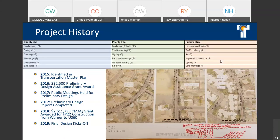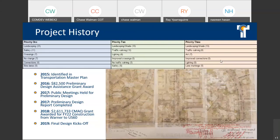So this is our first opportunity to hear from you since 2017, on our 15% level design plans, which Ray will be talking about later. But what you see here is some of that public comment that we received. A lot of the higher ranking priorities included landscaping, safety, as well as traffic calming for the corridor.